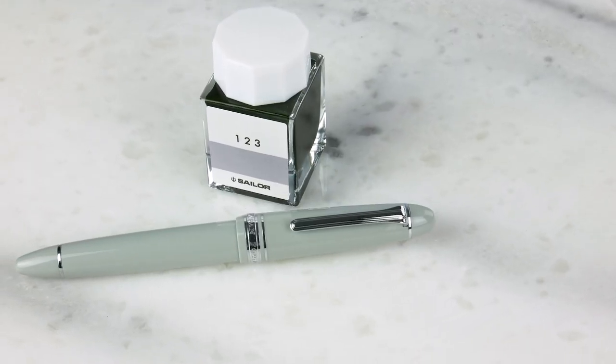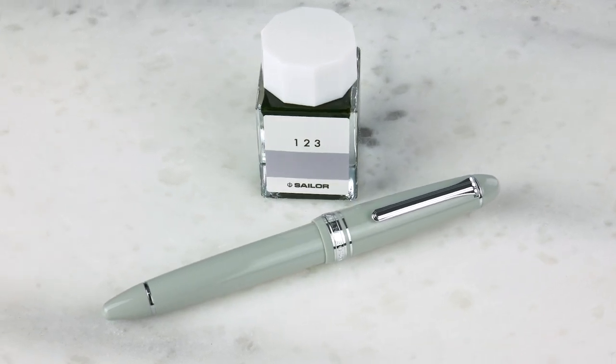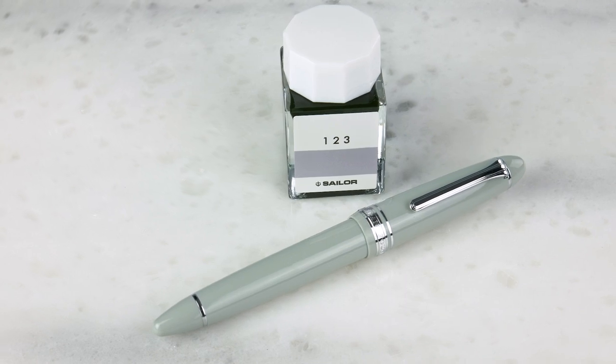Okay, and what ink do you get with that? You get Ink Studio 123. This is rhodium trim, 14 karat, or 21 karat, of course, in the Large, and pretty much available at any nib size that you're looking for: extra fine, fine, medium fine, medium, broad, zoom, or music. Actually available on all of these. Great. So Anchor Gray. Okay.